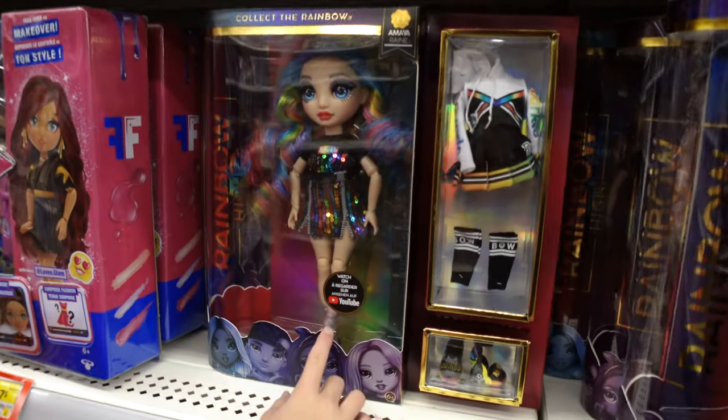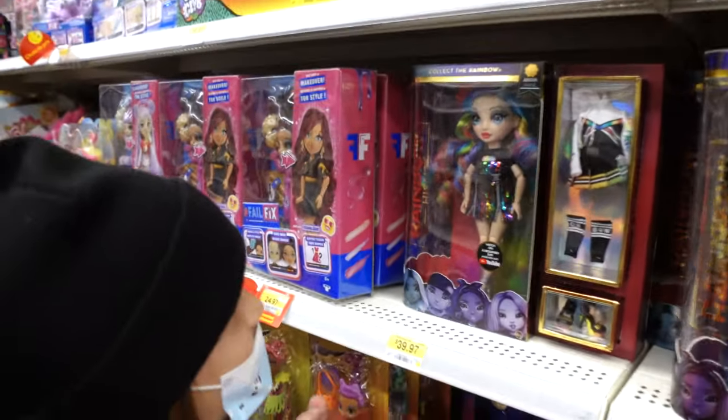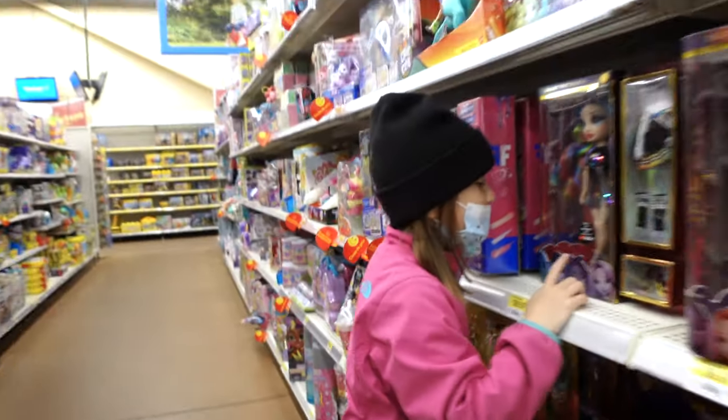I would like to get her for my next year birthday. Oh yeah? Uh-huh. She looks very pretty, and with that she's gonna be even prettier. Rainbow High. Yeah. Alright, let's go.